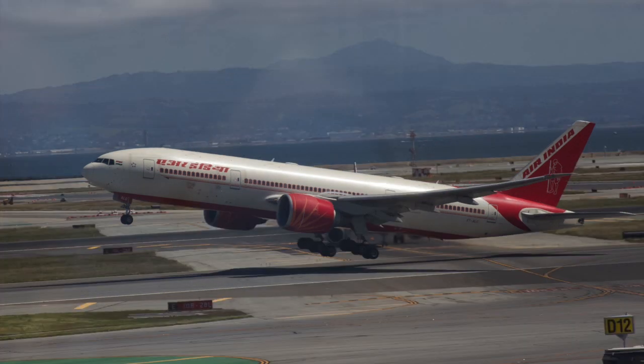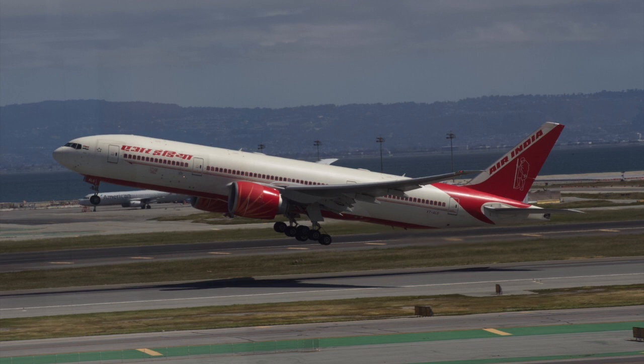Of course, this one appears a bit blurry, but this is actually my second time seeing this aircraft, because I think the first time I saw this livery was back in April 2020.